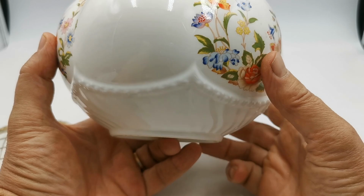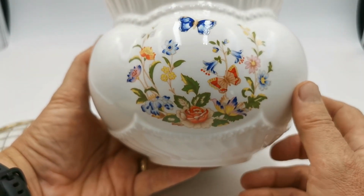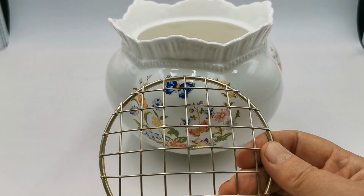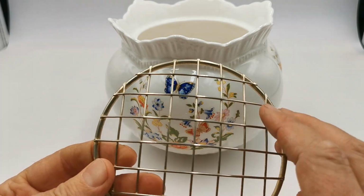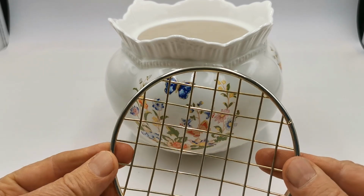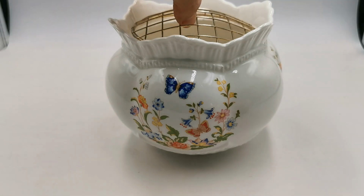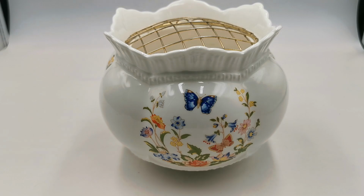Nice blockwork, 1, 2, 3 sections of the cottage garden pattern design, this being the main one with the 2 butterflies, and then the rose bowl holder, the grill, if you like, in really immaculate condition. No rust, no wear, no signs that this has ever been used. To be honest, I think this is probably a collector's piece and just used for its decorative appeal as opposed to its function as a rose bowl, but it's perfectly usable, glazed interior and good to go.